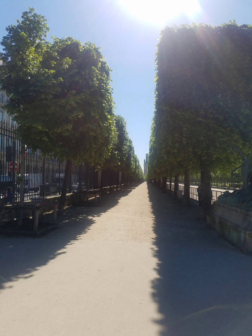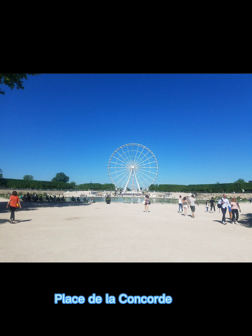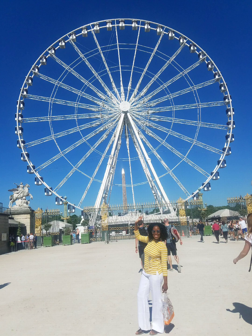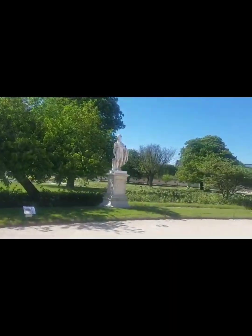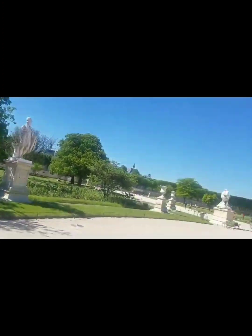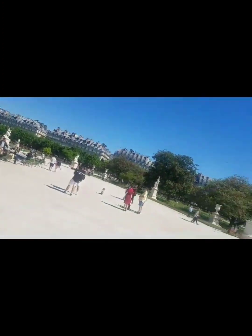So the next stop, we went to Place de la Concorde. It's where they have the Ferris wheel. I'm not sure again why Europe has this obsession with Ferris wheels, but every major city or country in Europe has the Ferris wheel. So we walked from that area all the way up to Musee d'Orsay, which is one of the largest museums in Europe. When I mean it's large, it's super large.